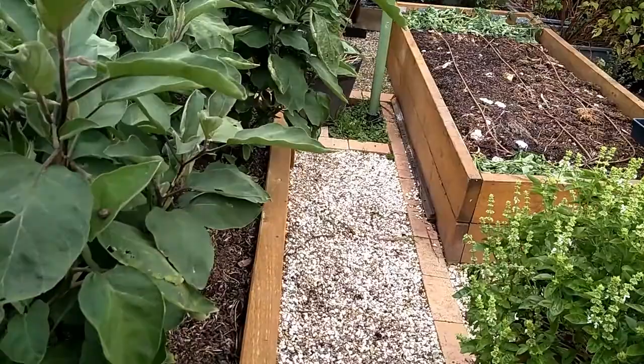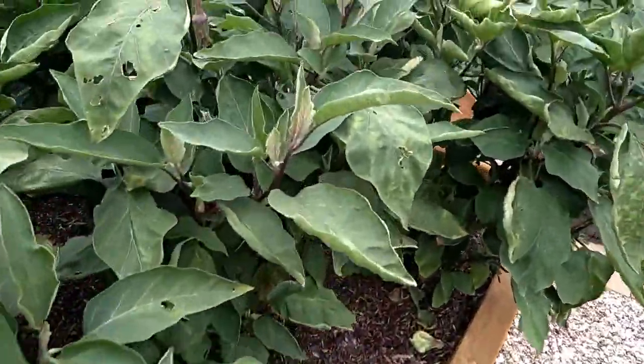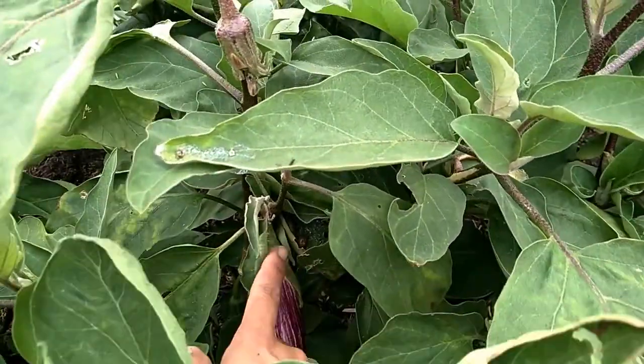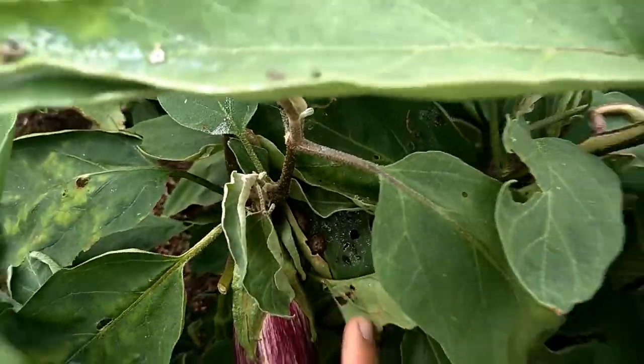I hope that you enjoyed it, and I just want to bring you along. Look at that, the snails everywhere. Oh, another eggplant, I need to deal with this one as well. Like snails snacking here as well. Hope you can see. Look at that.